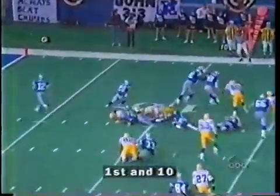Here's the ride and the handoff to Barry Sanders. Got caught in the backfield, got away. Comes upfield to about the 19-yard line. They're going to give him the 20. Gain of 8 yards by Barry Sanders, who has had an outstanding day today.